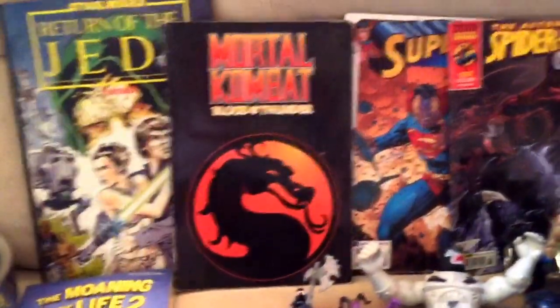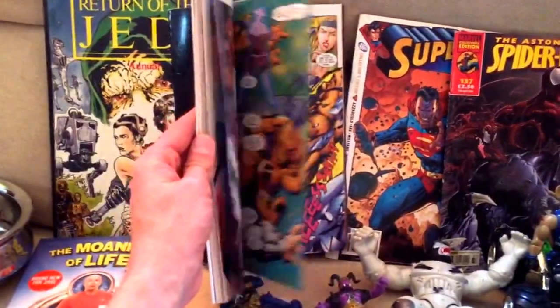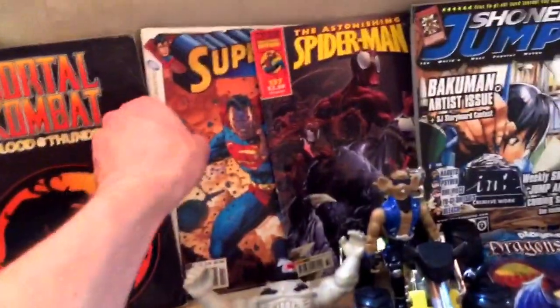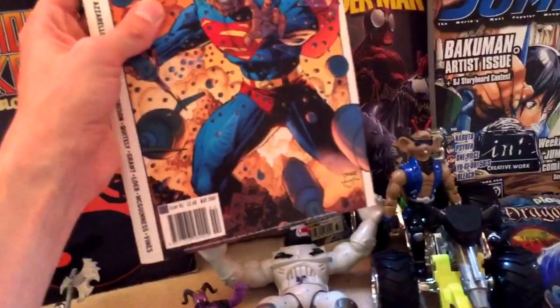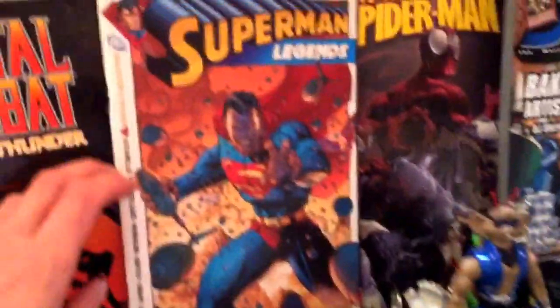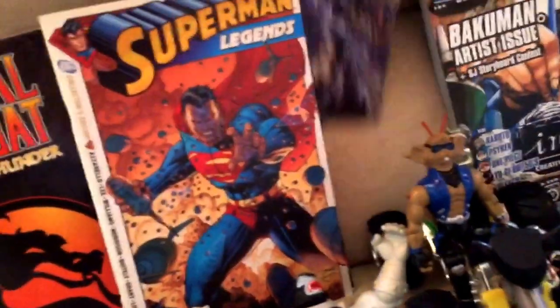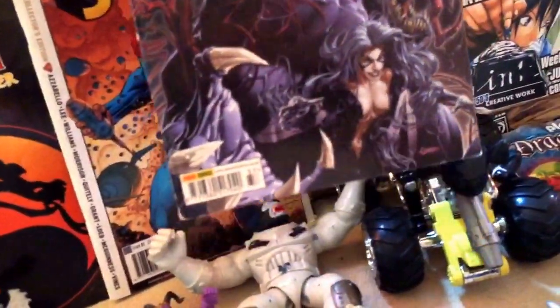We've got this cool Mortal Kombat comic book. This was £2, but the artwork's just beautiful in it. As soon as I saw inside, I was happy to pay £2. These were 20p each. Superman Legends. It's got a hard cover. It says collector's edition, but I don't know if there's anything particularly different about it. It does have red evil eyes though. Maybe it's like bad guy Superman. I don't know. And one copy, number 137, of the Astonishing Spider-Man. Nice bit of, I think that's Carnage and Venom with Spidey.